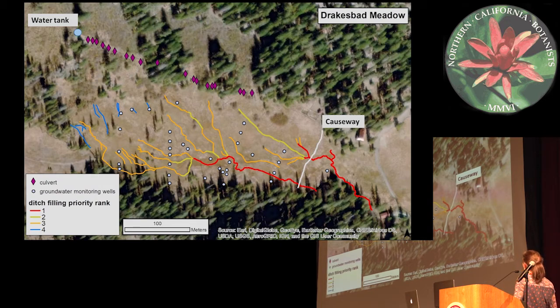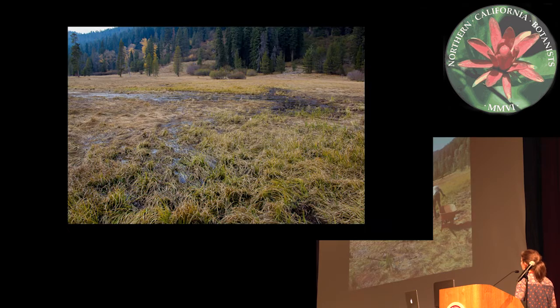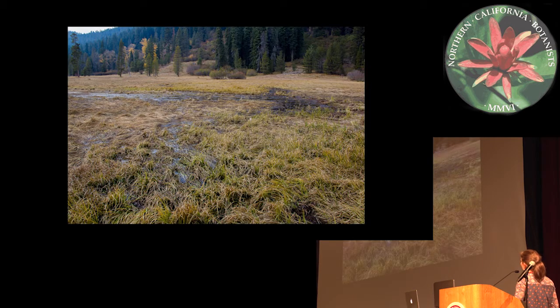So the ditches that were filled in fall of 2012 were filled with some soil from a road construction project. So they filled the ditches, and here they are filling the ditches, and then they removed the causeway. And then in spring of 2013, this is what it looked like. There was no more water going right into the ditches. It was more spread out across the meadow.